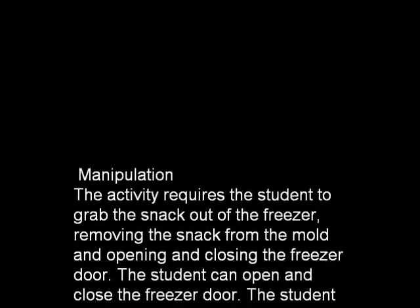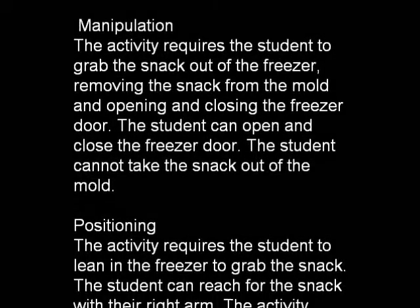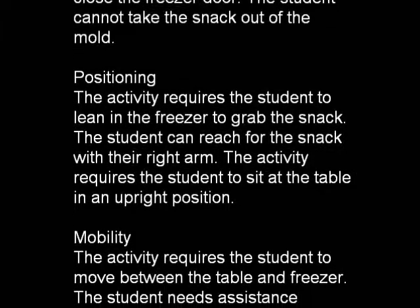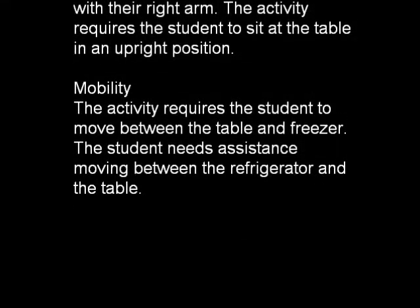The activity requires the student to lean into the freezer to grab the snack. The student can reach for the snack with their right arm. The activity requires the student to sit at the table in an upright position. The activity requires the student to move between the table and freezer. The student needs assistance moving between the refrigerator and the table.